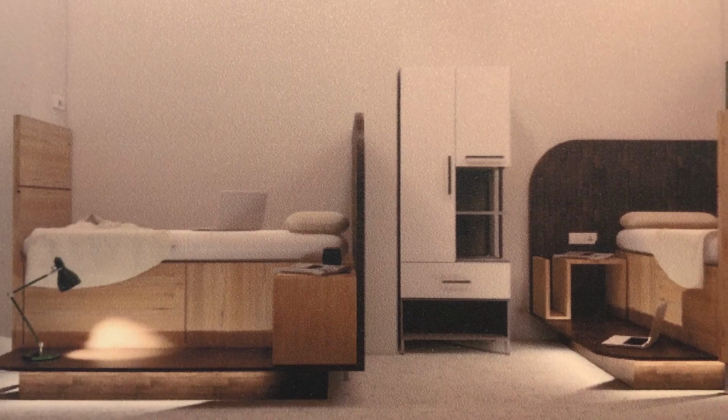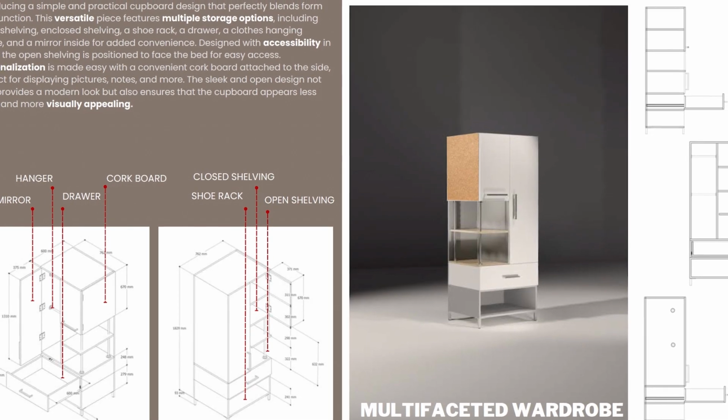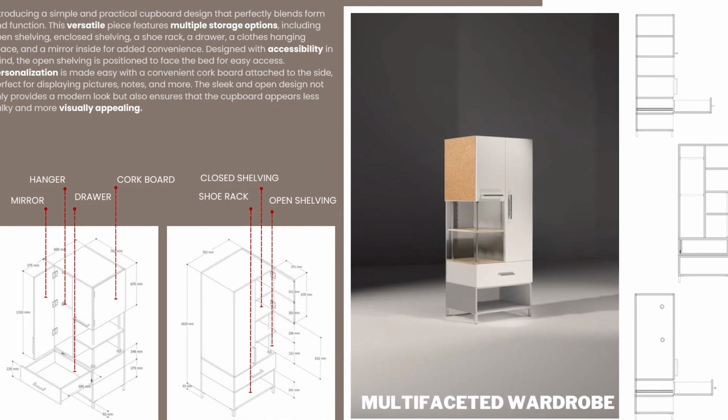Since it's a project where this furniture needs to last for about maybe 10-15 years, all the furniture that has been designed has been thoughtfully designed, considering that it can be easily replaced, it can be easily repaired. There's no complicated hardware involved in it or no complicated mechanics. It's pretty simple, and it's made keeping in mind the needs and activities of the users.